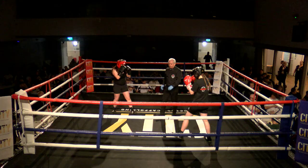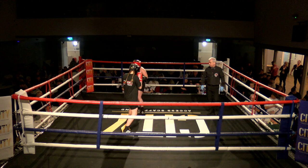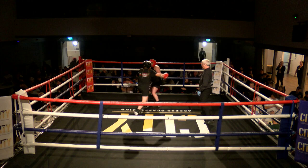Here we go. Touching gloves there. Good to see in an exhibition. Sign of respect. Again, Victoria pressing forward on the jab. I do like to see that. Both working in the crease there. Nice wee slip from Sonia. Good jab from Victoria.